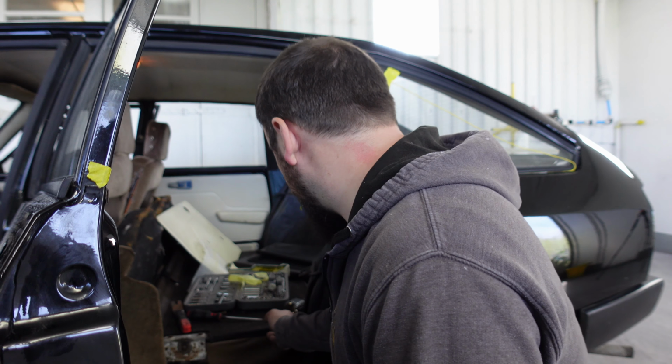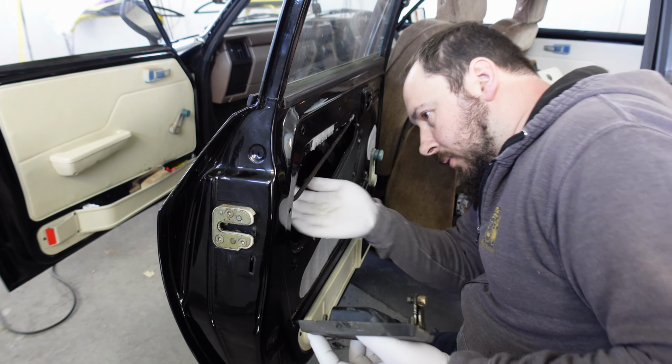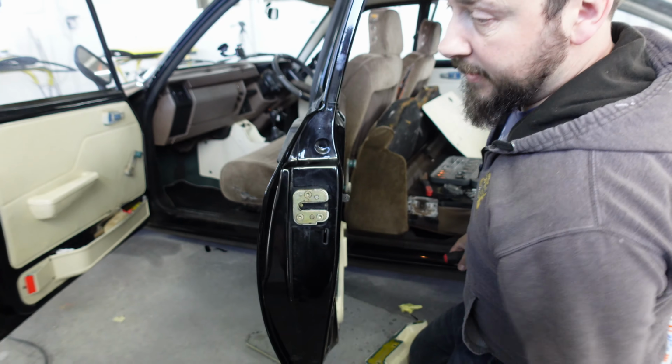Good. Next job, get the handle back on. I ain't going to touch it until I've got some gloves on. I know how greasy these things are. Get some gloves on. Greasy, greasy. So, slowly pop that back in. It's quite simple actually, that door mechanism. Refreshingly simple. I'm just testing the door handle, make sure that still works. From the outside. Brilliant.